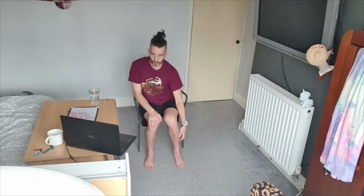Once again, as big a circle as you can do with that. Lovely stuff. Okay. Next thing we're going to do, just nice big posture. We can either be bum right back in the seat or at the front. It's completely up to you.